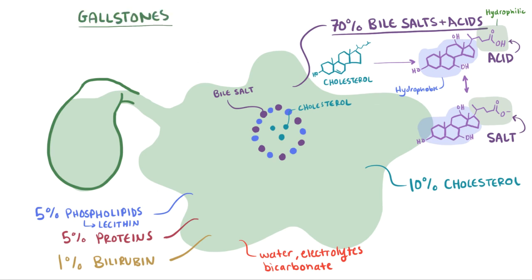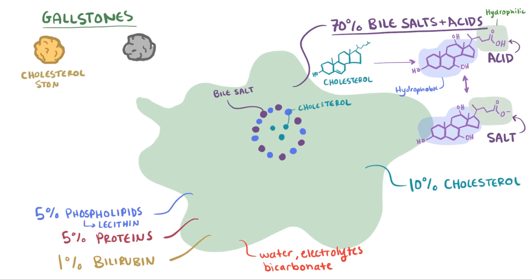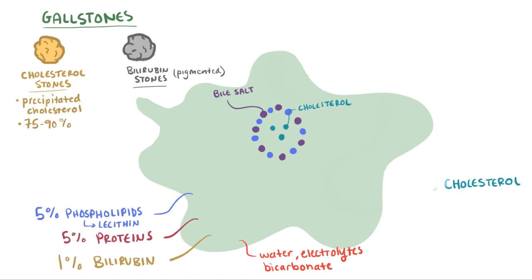Now, gallstones are these round and solid stones you can find inside your gallbladder, and they're made from the components of bile, and so they're categorized depending on what they're made of. The most common ones are cholesterol stones, but there's also bilirubin stones, which are sometimes called pigmented stones. The first type, as you might guess, are made mostly of cholesterol that is precipitated out of the bile as a solid and formed these solid stones. These account for about 75 to 90% of cases of gallstones.